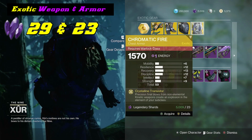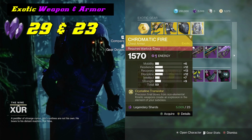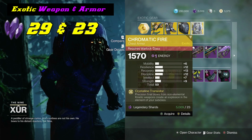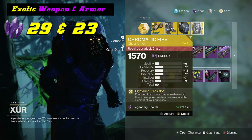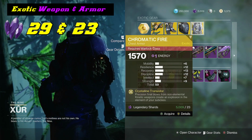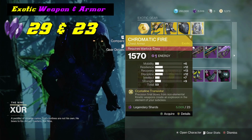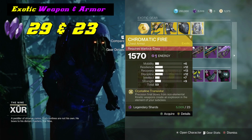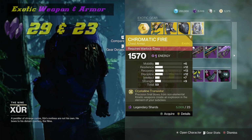For your Warlocks out there, we have the Chromatic Fire chest armor piece. This is an armor piece that I like, and I'm definitely going to pick it up. It doesn't have a whole lot of good perks. Resilience, recovery, and discipline are kind of high, but this particular armor piece is based on weapons: precision final blows from non-elemental kinetic weapons create an explosion in the element of your subclass. That is going to be really useful, especially with a lot of the weapons I use. Right now, I am using the Fireflight, which is obviously a kinetic rifle, and that would definitely do some damage to a lot of people on the PvE side of things.